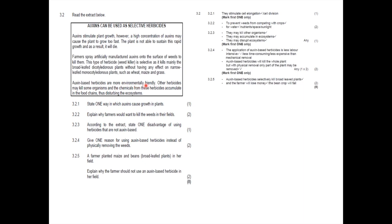Auxin-based herbicides are more environmentally friendly. Other herbicides may kill some organisms, and the chemicals from these herbicides accumulate in the food chain, thus disturbing the ecosystem. 3.2.1. State one way in which auxin causes growth in plants. So, we know what auxin does. Stimulates cell elongation, cell division.